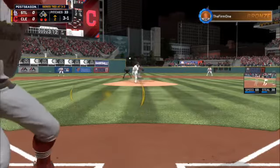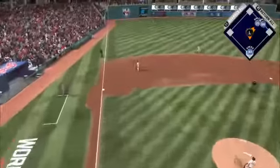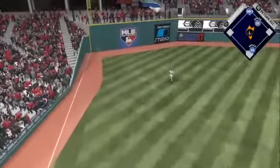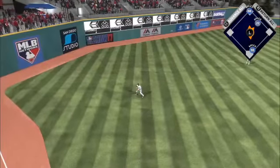From the belt, kicks and deals. Pulled high in the air out to left field. Gallo has a beat on it. In there, a base hit.